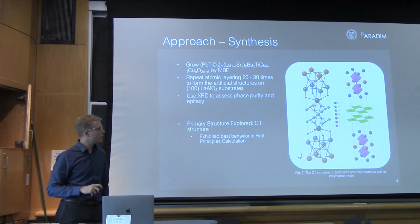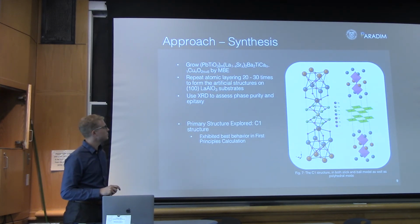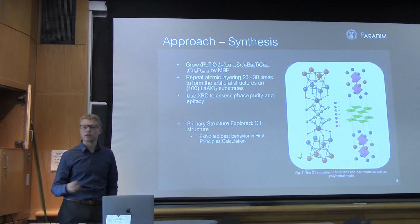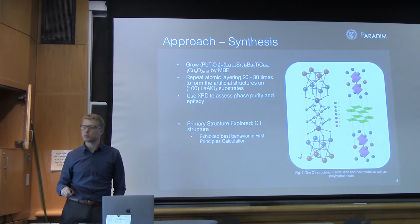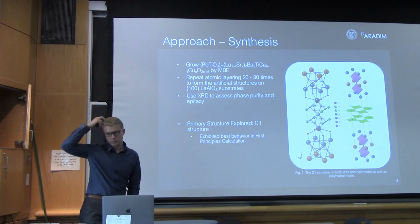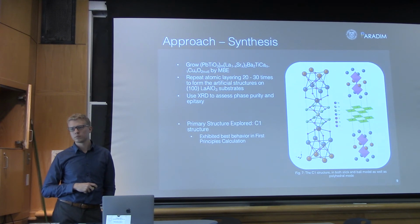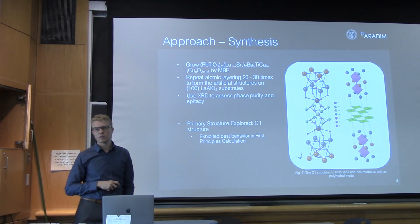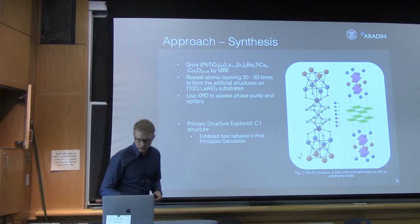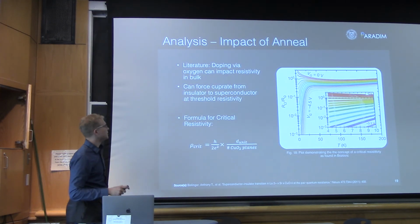That's something that Professor Schlom and I have talked a fair bit about, and so it's a little bit funky, and we haven't done the analysis to determine exactly what sites it's occupying or anything like that. But in general, it's just increasing the doping. And why would that impact the electrical behavior in the cuprate layers? So it's getting back to the published paper from Bozovic and Bollinger.